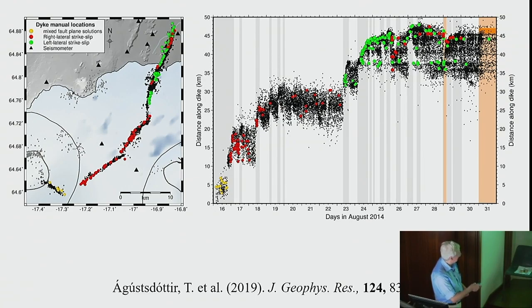It came out the same path and turned right. There was extension there, so you've used up the extension. In this case it moved left, and of course the extension rate is about 20 millimeters a year. There hasn't been a rifting event here for about 150 years, so that means that there's an extension deficit in the brittle layer of about 3.5–4 meters. And that's what happened here. There was an extension event which allowed the melt to move.